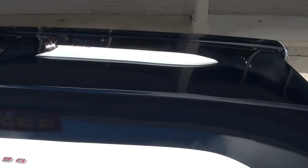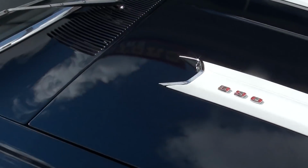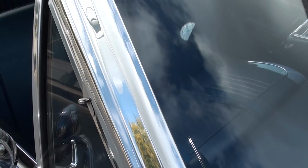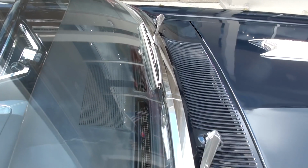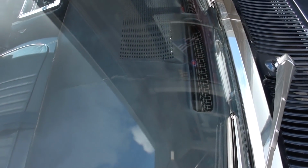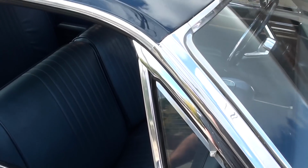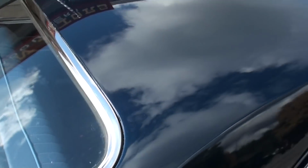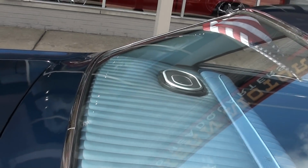Love the color combination. Again, it is not a factory 390 car. It's a tribute car, clone car. Look how nice that chrome is. I love this body style. You can see a little crack there in your dash pad. These are not easy to find, man. This body style, I just don't see a lot of them. If you're a Ford guy looking for something cool, I like these better than Mustangs, to be honest with you. I love these cars.